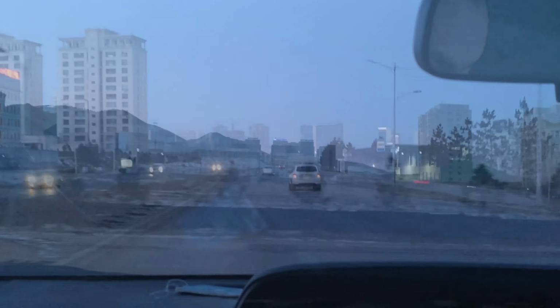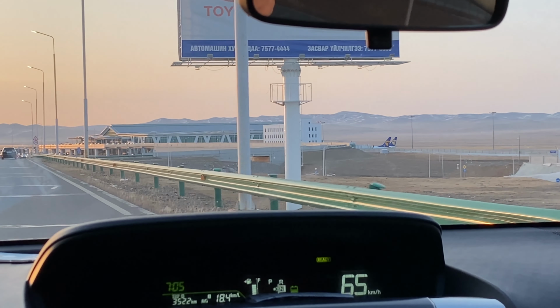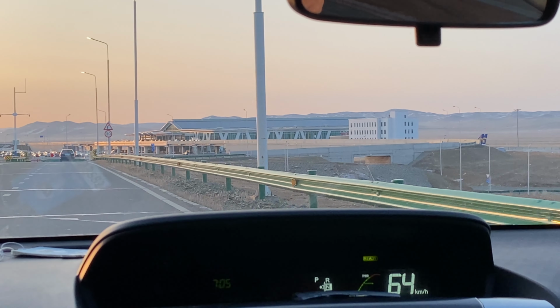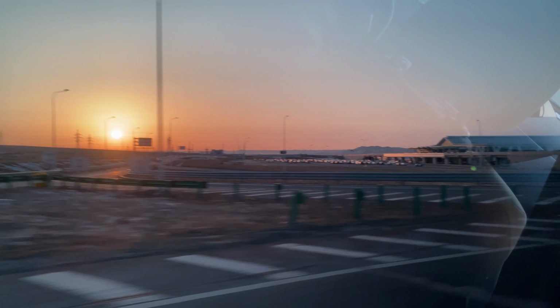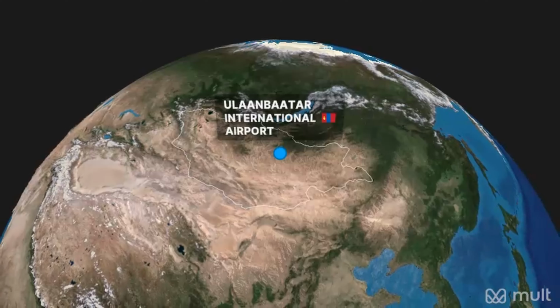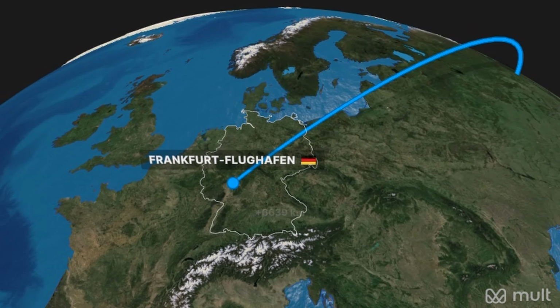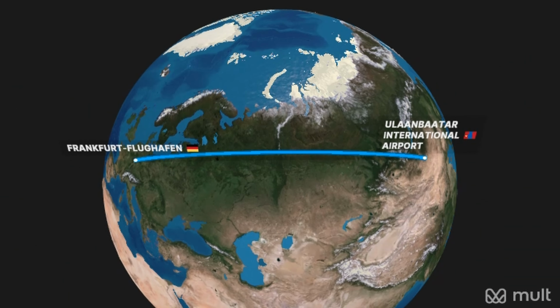So much space. After around 45 minutes we arrived at the new Genghis Khan International Airport as I am flying to Frankfurt today. I will be flying on MIAT Mongolian Airlines in business class on their Boeing 767-300. The business class will be in a pretty unique layout, as you will see shortly, but first let's head to the lounge.